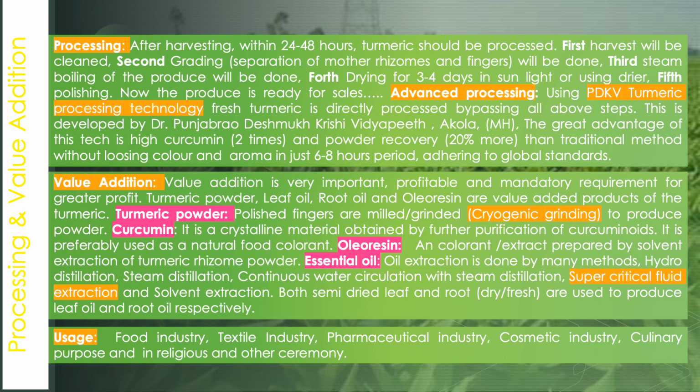In recent years, there is a technology developed named PDKV turmeric processing technology. This bypasses all the traditional or conventional methods of processing, and within 6 to 7 hours, the fresh turmeric can be converted to powder with 2 times of curcumin and 20 percent more yield too. So I request farmers to adopt and to understand the PDKV turmeric processing technology, to minimize the processing expenditures and processing duration.